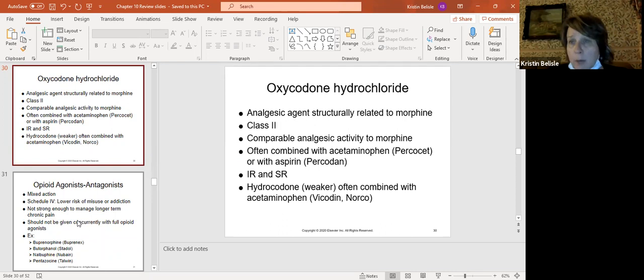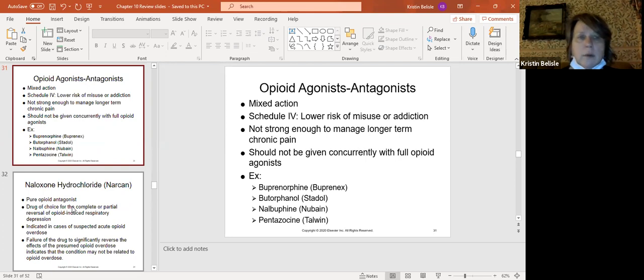Hydrocodone. You hear a lot about that. That is a biggie. It's a class two. Hydrocodone can be combined with Tylenol or acetaminophen, and that's Percocet. If it's combined with aspirin, it's Percodan. And we give a lot of Percocet and Percodan out there. And then Vicodin is hydrocodone, which is weaker than Oxy, combined with acetaminophen or Tylenol. That's your Vicodin and your Norco. These are the drugs you're going to see: Percocets, Percodans, Vicodins, Norcos. That's what people are buying in the streets and taking, and it's what we give in the hospitals for pain management. Just be familiar with those. I don't need you to know a whole lot.